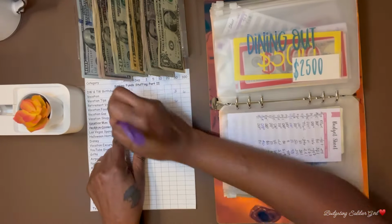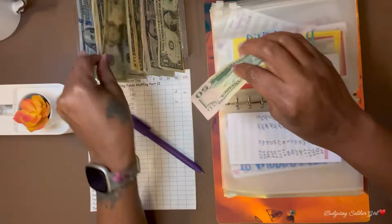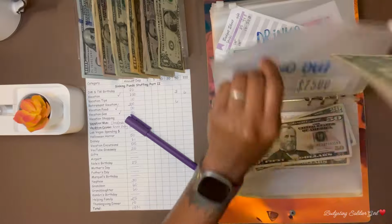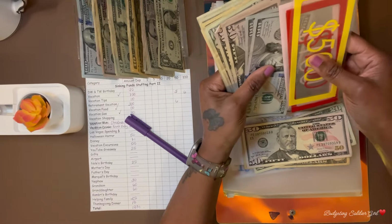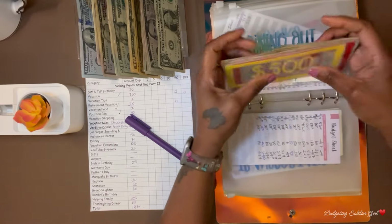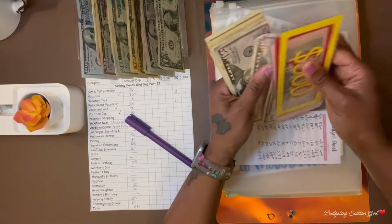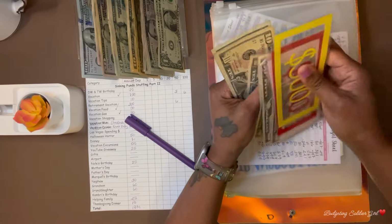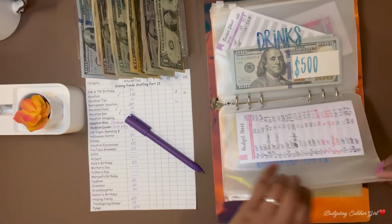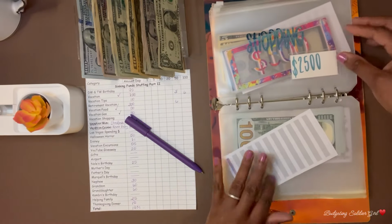Dining out, the goal is $2,500 as well. And today it will receive $80. And we have $1,292. Drinks, we're not receiving anything. The goal is $500 and we have $500.